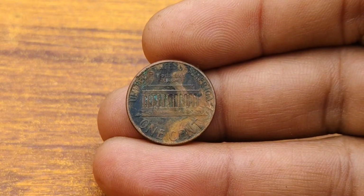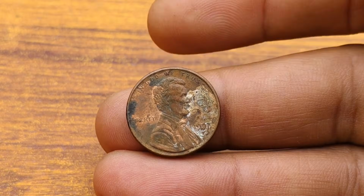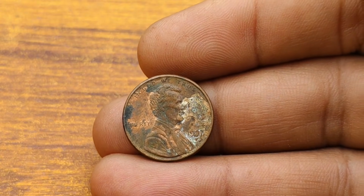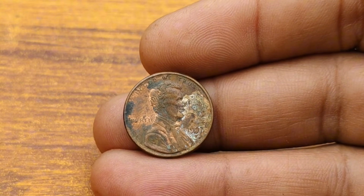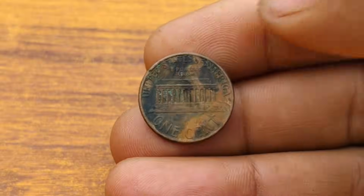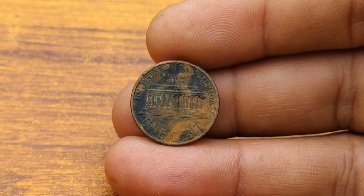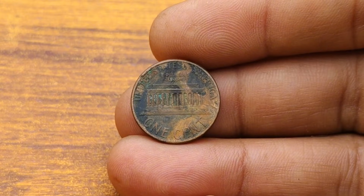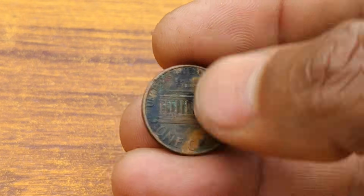Are you sitting on a hidden treasure? Here's what to look for. Look for unusual white, black, green, or multicolored patterns on the surface of the coin. The finer the condition, the higher the value. 1997 pennies without a mint mark are common, but unique features can set them apart. If you think you've got a special penny, consult a professional coin dealer or grading service.